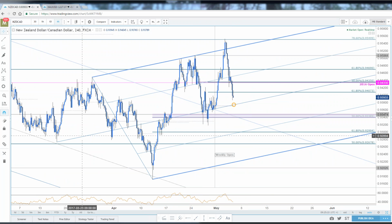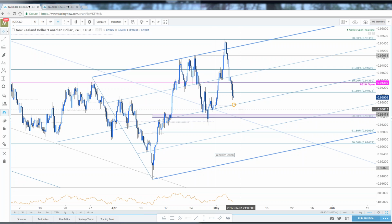Okay, so Kiwi CAD, look for the median line. That comes in exactly at the monthly open, the weekly open, and just below that, you have the weekly opening range and the monthly opening range lows, 93.60 into 93.70.